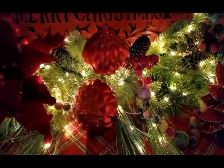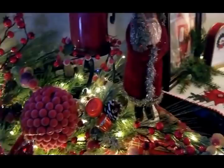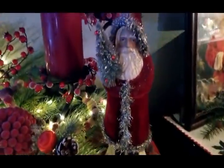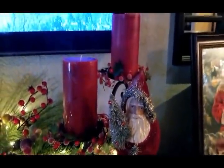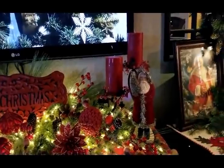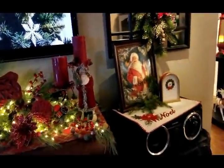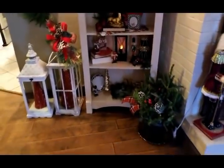And I just have a couple little ornaments, another little berry ball, and then a little vintage looking Santa with some candles. And I don't know if I want to burn the candles. I'm weird. I don't like burning real candles, unless they're in a jar. So you can move over this way towards my bookshelf in this corner.